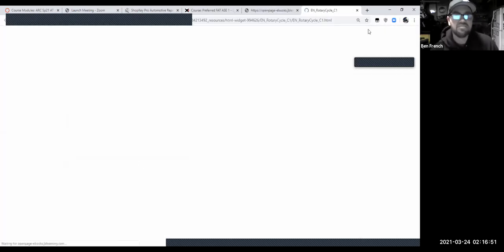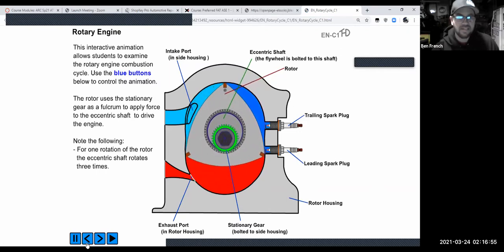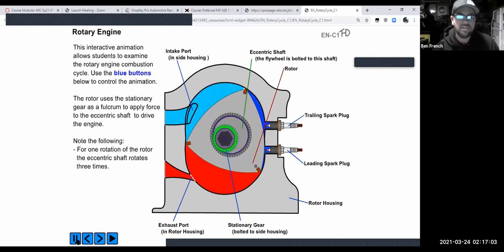But there is some stuff happening in here that you might not think about. For instance, how do we keep all this stuff lubricated? Well, we have these seals here at the ends of our rotors. These are called our apex seals. And we have to keep them lubricated.